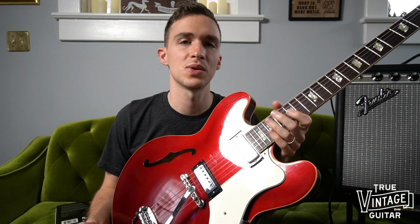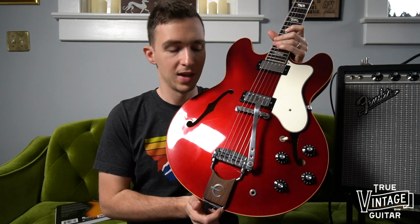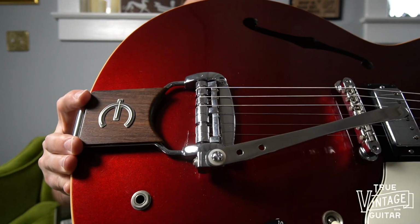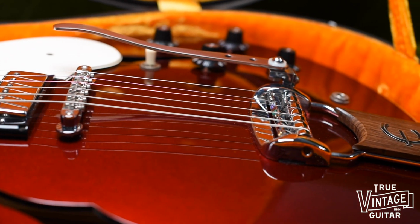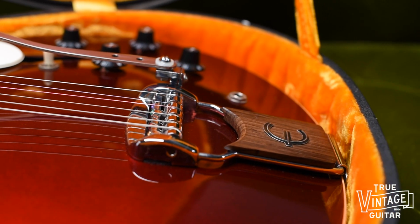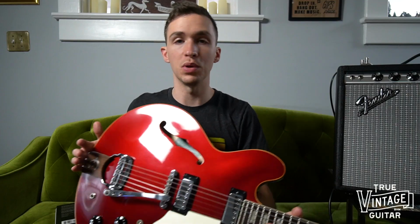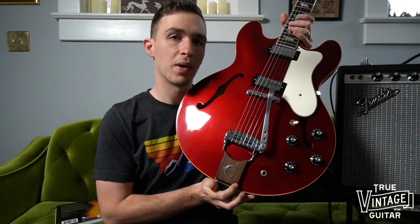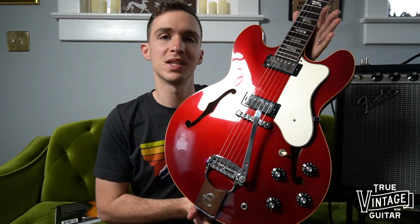Then by about 66 or 67, you could get a vibrola tailpiece like this. This is called the Epiphone Trimotone tailpiece, and not sure if you can tell. See if you can zoom in there. So that tailpiece, the fulcrum is compensated. So it's an attempt to kind of stabilize tuning over the different string gauges. It's a very interesting tremolo, very beautiful looking tremolo. Especially love the rosewood piece insert down here at the bottom. So that's the Trimotone vibrola tailpiece.